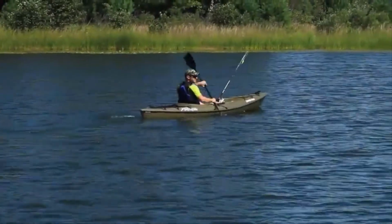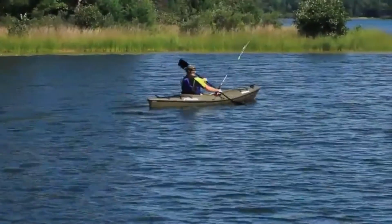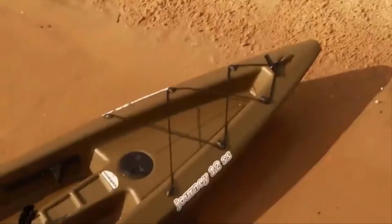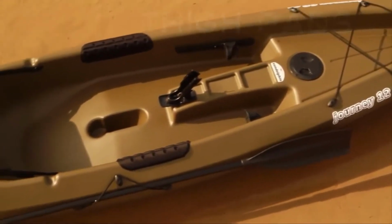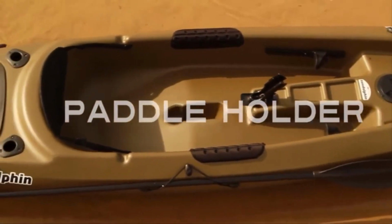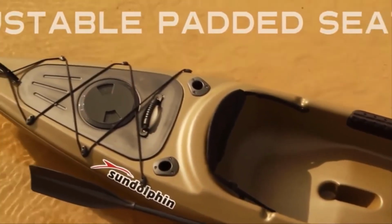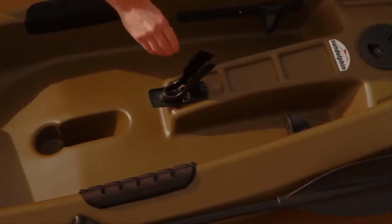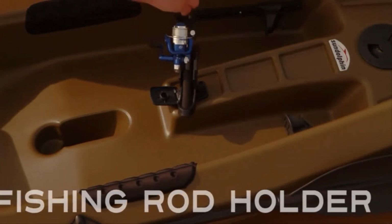Available in both 10 and 12-foot models, the Journey offers many features and benefits to enhance your fishing experience, including protective thigh pads for your total convenience. Paddle holder keeps paddles secured to kayak. Adjustable padded seat for your paddling comfort. Swivel rod holder conveniently located and locks fishing rod in place.